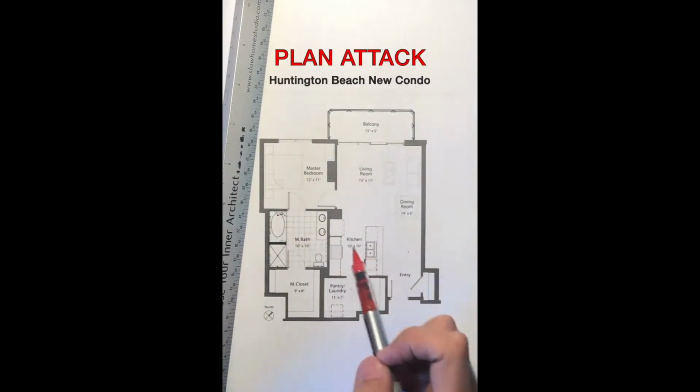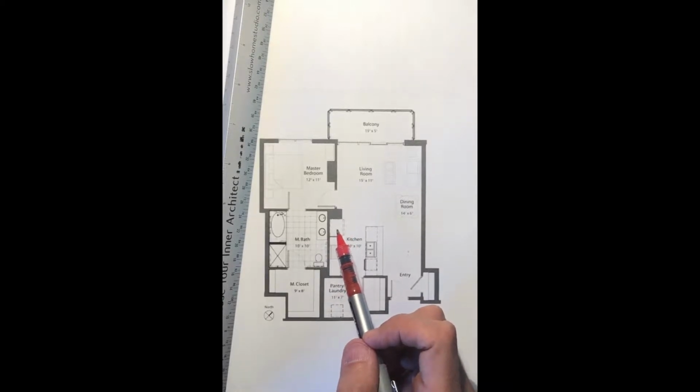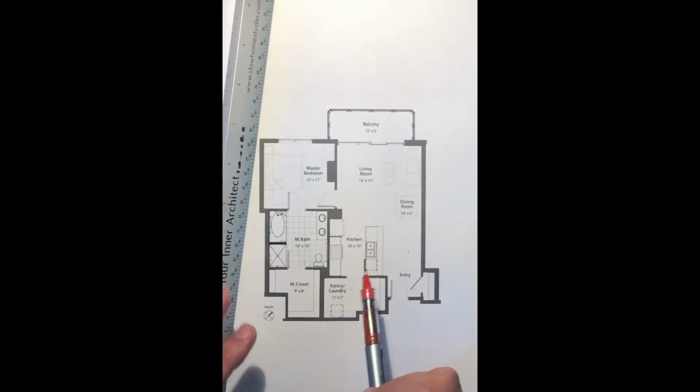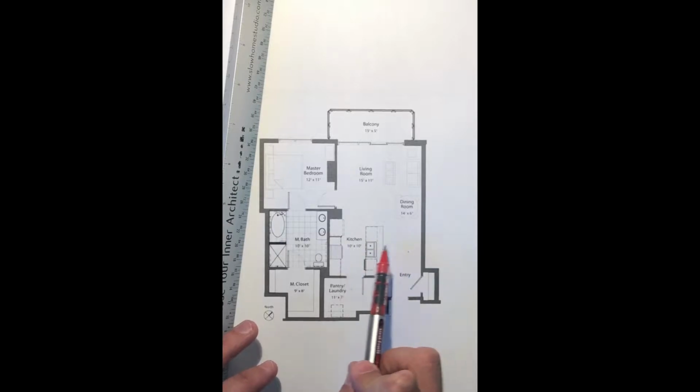Hey everybody, we're going to fix all the design problems with this floor plan. It's 818 square feet. It's a newly built mid-rise condo in Huntington Beach, California, and there's a lot of issues with it, a lot of small things, but we're going to fix it. Let's have a look. The kitchen, I think, faces the wrong way.